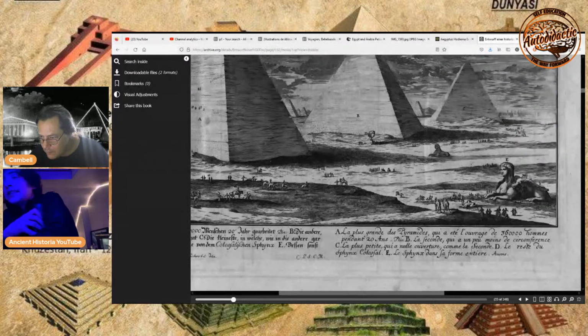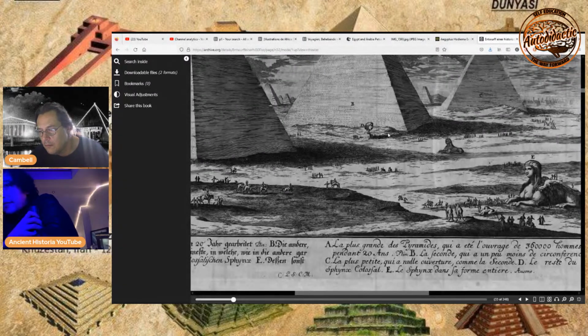Next to that head, it says the rest of the colossal sphinx, implying that this head is the remainder of a sphinx. And by E, it says the sphinx in its whole form, implying that this is the same sphinx, but in its full form, as if it's been reconstructed. This is misinformation. This is them trying to trick you into believing that that head there is the same object as that there, which is not the case.